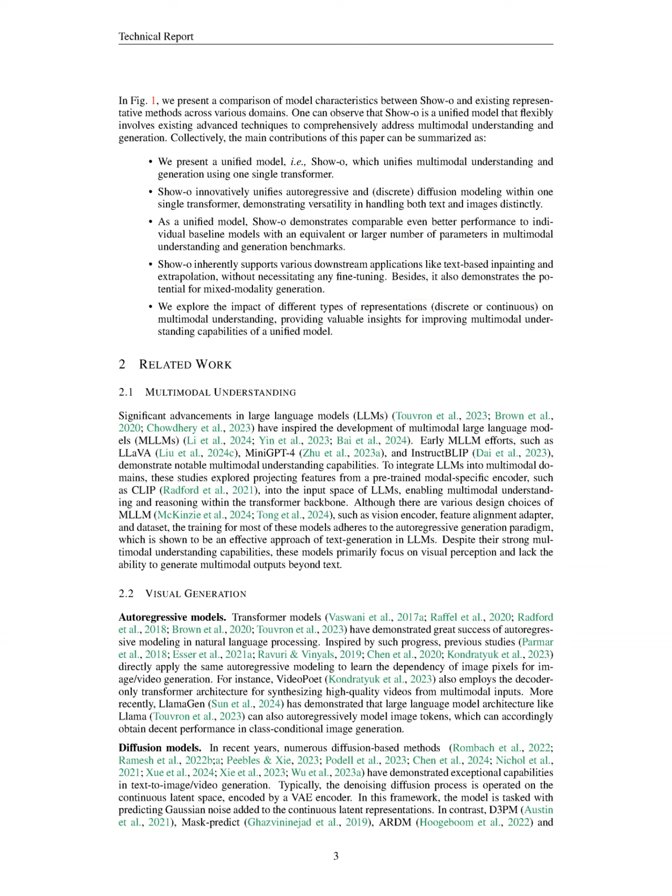Section Summary. In this section, we introduce Show-O, a unified model that integrates multimodal understanding and generation by combining autoregressive and discrete diffusion modeling, allowing it to handle both text and images effectively. Show-O demonstrates superior performance compared to individual models, supports various applications without fine-tuning, and provides insights into the impact of different image representations on multimodal understanding.